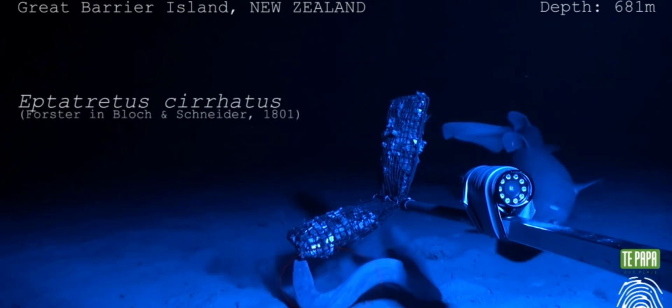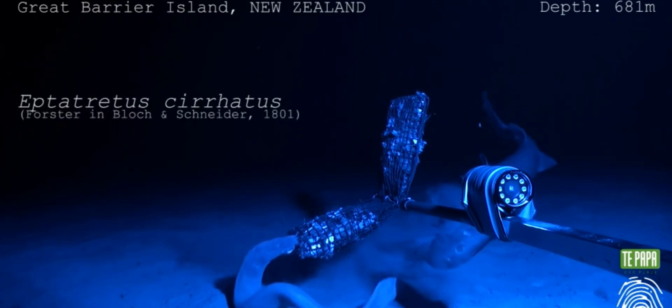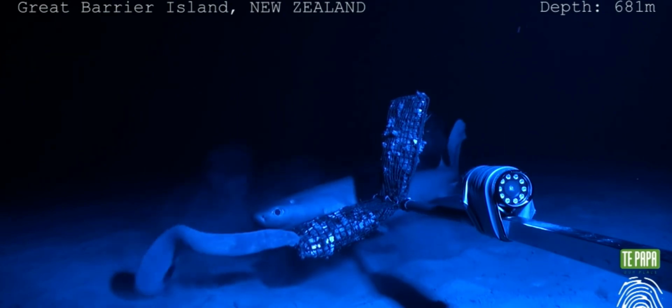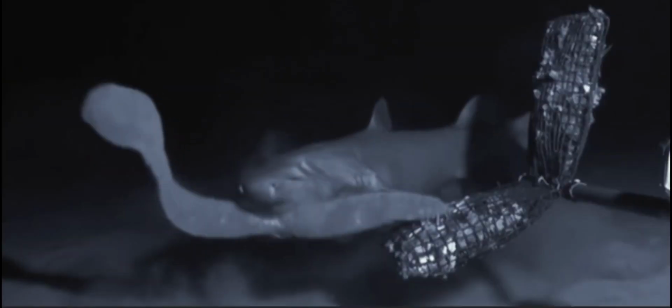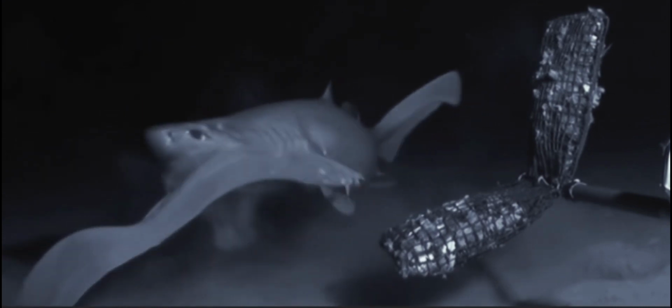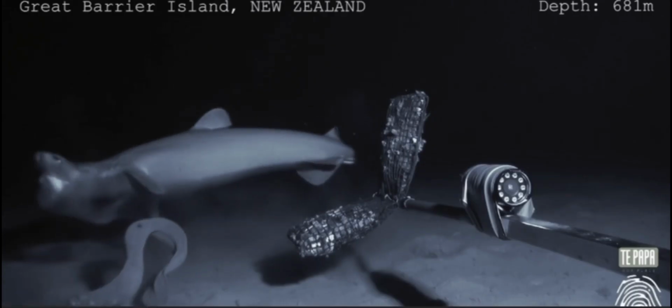Poor shark right here has apparently never had hagfish before, and will come to realize that when it bites it, the slime will get stuck in its gills and it will most likely suffocate. What you say? Oh, that you only meant well.